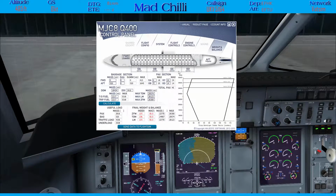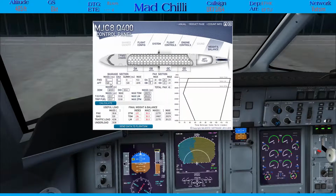Calculate that, and you can see it's in the red. Look, so we don't want that. We're looking for a zero fuel weight of 22.4. I don't even know where to view that. Where is that? There you go. Zero fuel weight, 22.4. So we're taking a bit less cargo. How about 300? 22.5. 200 cargo.